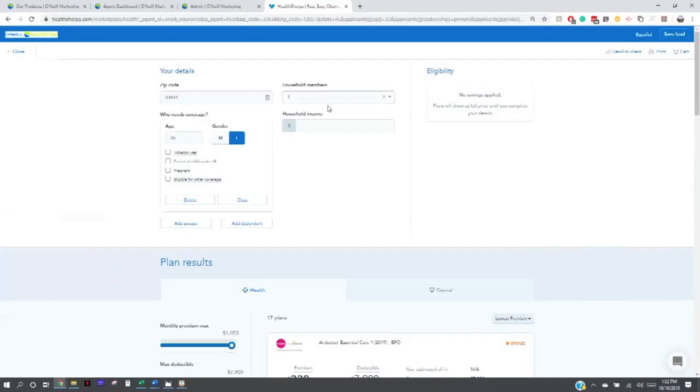So this, I always make sure that we get with the client. We say, it's whatever you're filing with the IRS. So if you've got dependents, include them here. It's got to be accurate. The income has to be accurate to the adjusted gross income that you are filing with the IRS.